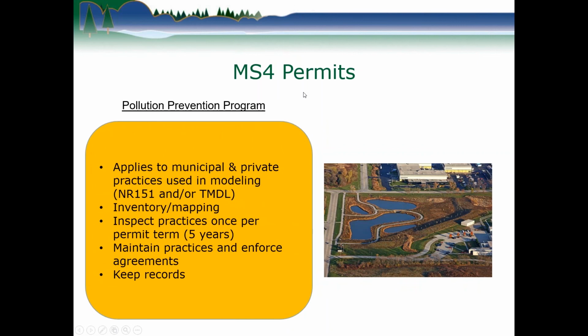The other element of the MS4 permit where this comes in, and this may or may not be related to the previous one, is that they're supposed to have their own inspection and maintenance program for municipally owned stormwater practices. Regional detention ponds would be an example, and also private practices that they've included in their stormwater modeling, their water quality modeling to meet NR 151.13, to meet TMDL requirements. That's been a big thing in Wisconsin or Southeast Wisconsin recently. So there's special provisions for the practices that they're using to meet their water quality standards, essentially.